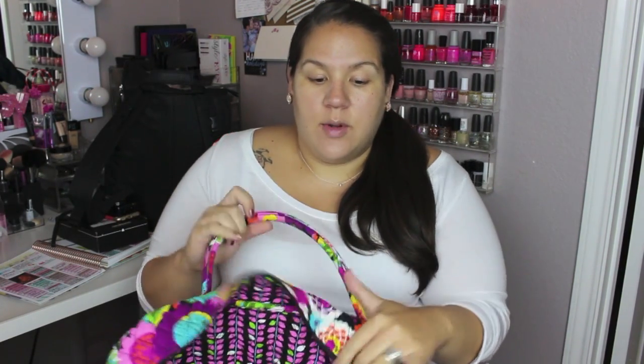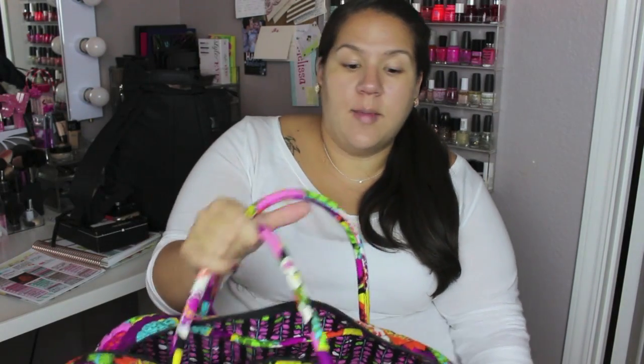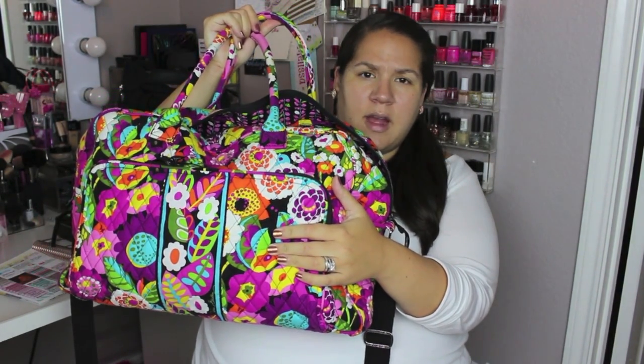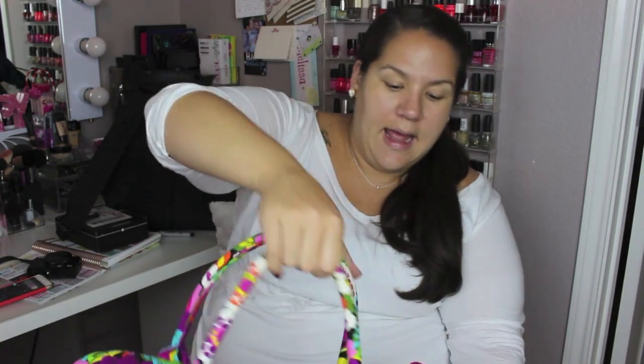So if you have been following me for a long time, then you know this is my second go around, and I actually am using the same hospital bag that I used for Maddie for my first pregnancy, which is the Vera Bradley Weekender bag, and this print is in Viva La Bloom, I think. And if they still have it, I will link it down below. I know they still sell the Weekender bag. Sorry about that. I don't know if they sell this print any longer because I've had it for 3 or 4 years now. So let's go ahead and get started.